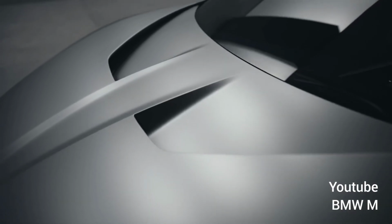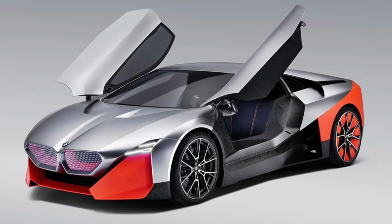In this vehicle, the Vision M Next, we are showing that BMW is and always will be about a very involving driving experience.